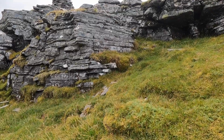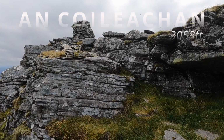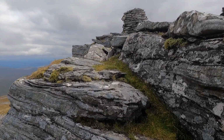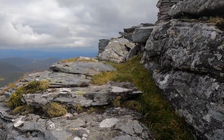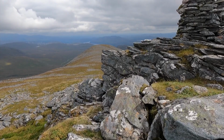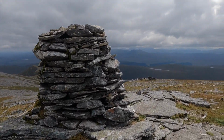So here we are at the summit of Ancolichan. It was a bit of a scramble up that scree, but we're here at last. Fourth Munro of the day. Let's see if we get a view.